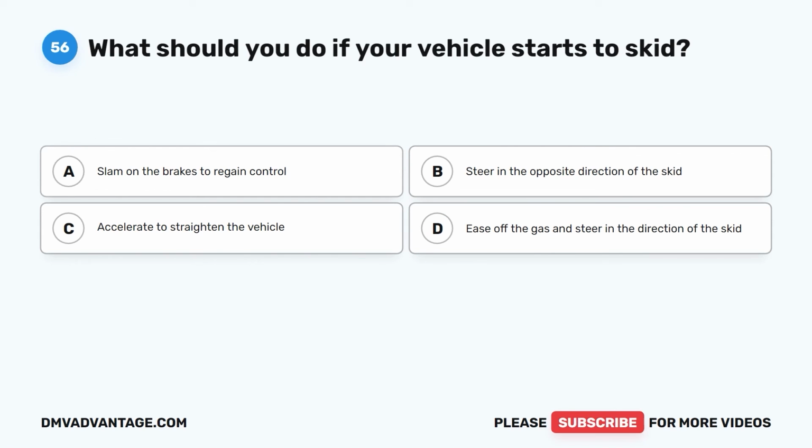Question 56. What should you do if your vehicle starts to skid? A. Slam on the brakes to regain control. B. Steer in the opposite direction of the skid. C. Accelerate to straighten the vehicle. D. Ease off the gas and steer in the direction of the skid.